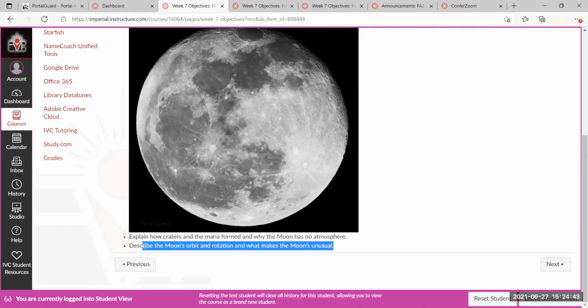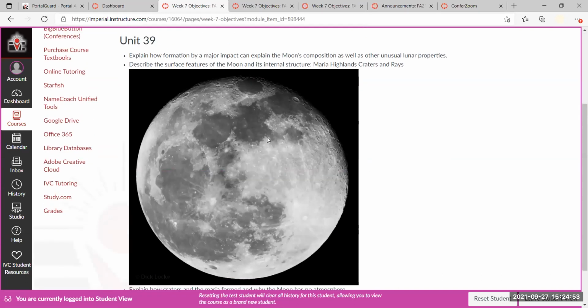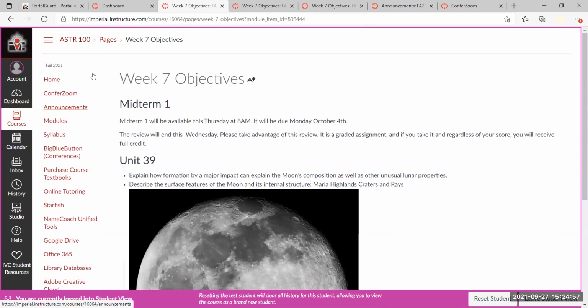So this is the entire unit in a nutshell. I hope you guys do not consider this a substitute for reading the materials. You're still supposed to go through all of this unit. And if you have any questions, please let me know. So this is basically the entire unit.